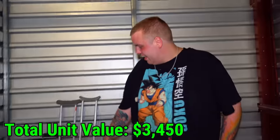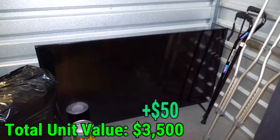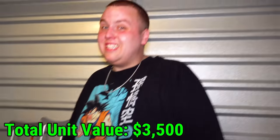And then we also have this nice flat screen TV. It's pretty big. I bet you it's like 50 inch or so. And then we got a pair of crutches and a couple canes. I'd say that was a banger unit.